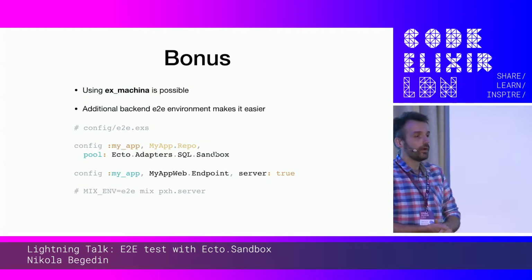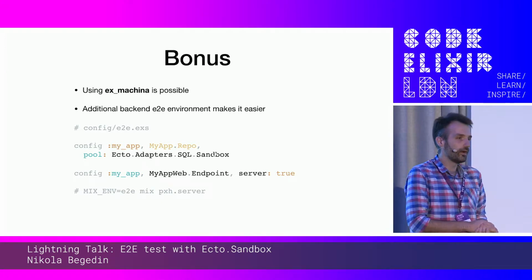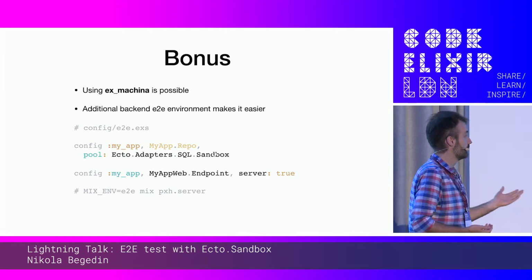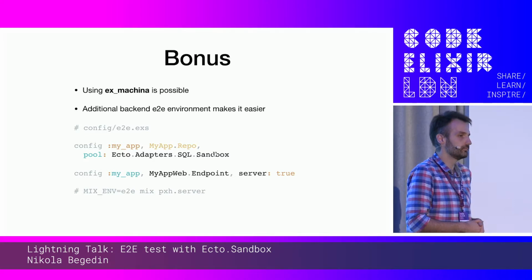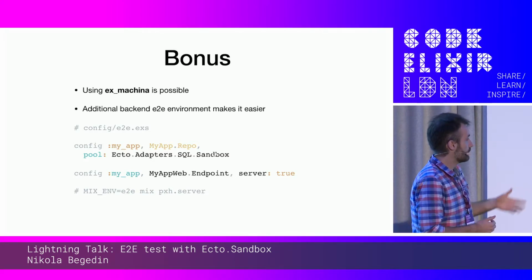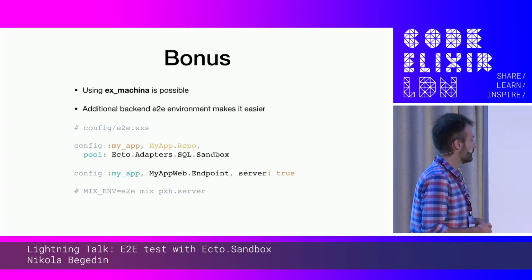But you can do additional things with it. For example, what we are doing right now in our project is we've exposed a set of ex machina endpoints. So you're basically able to set up data for your tests from the front end, run the test, and clear data after the test. Again, quite easy. You just translate normal ex machina function calls to create data from the front end. We use it with a special end-to-end environment, but it works with a test environment.